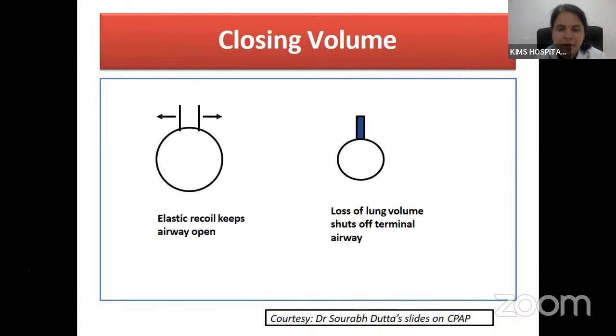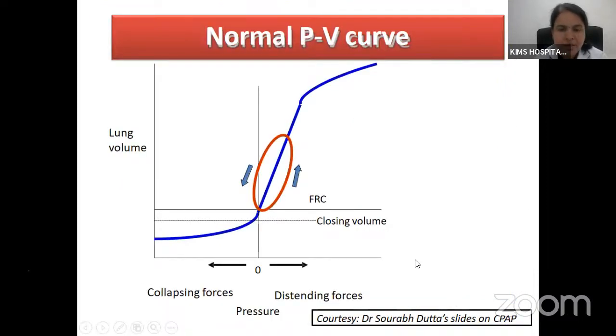And the loss of lung volume that is normally seen shuts off the terminal airway. So closing volume, or the least volume which is required for keeping the alveoli open, is achieved by using bubble CPAP, or continuous positive airway pressure. So by this, we help the preterm newborn achieve the functional residual capacity, or reach the best part of the pressure volume loop, as we discussed in the previous session by Dr. Aravinda, where the compliance is most favorable, that is, the unit increase in volume per unit increase in pressure is at the best possible achievable rate.